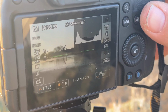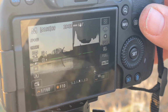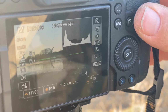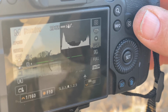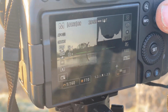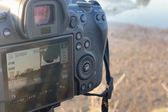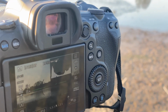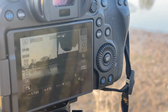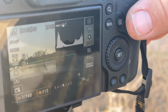So we just increase the shutter speed slightly. To be honest, I'm happy with that. The sky is a lot brighter. Ideally, I haven't got one with me today. Ideally, we need, like I showed you before, a soft grad filter to take down the sky. But the sun's rising at the moment, so.